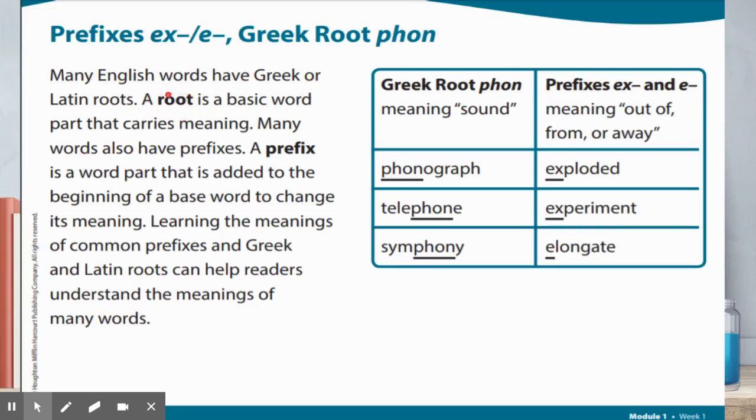A root is a basic part that carries meaning. So a root is something basic that means something. Many words also have prefixes. A prefix is a word part that is added to the beginning. Hey guys, I'm going to stress this. A prefix is added to the beginning of a base word to change its meaning.